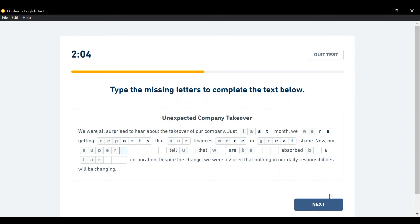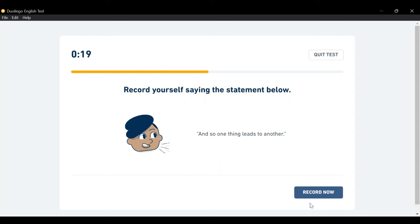Now our supervisor tells us that we are being acquired by a larger corporation. Despite the change, we are assured that nothing in our daily responsibilities will be changing. And so one thing leads to another.